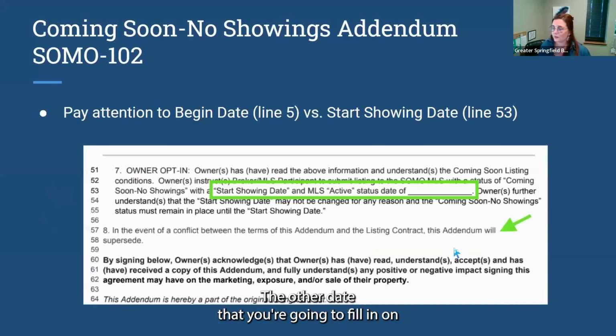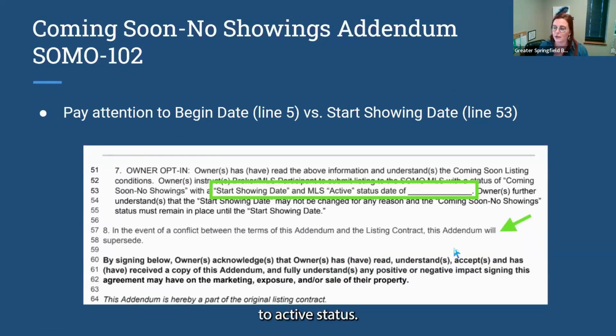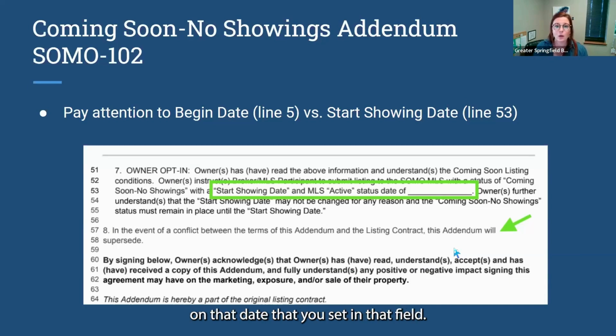The other date that you're going to fill in on the addendum is your start showing and MLS active status date. So the begin date is when it's going to go in MLS and start being on MLS in coming soon status. Your start showing date is whenever it's going to change from coming soon status to active status. And the cool thing about that is you don't have to go in and manually update it. It's going to do that automatically on that date that you set in that field.